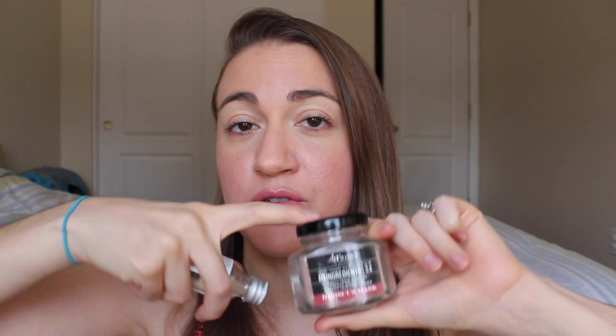I'm going to leave the review that I did for this one down below as well because I talk about it in more detail there. So I won't bore you with the details, but it's amazing. This one is $22 for 2.5 ounces, so this one's definitely cheaper. I can't remember what the full size of this one is, but I know the full size is $30. It's either 4 ounces or 2 ounces or something.